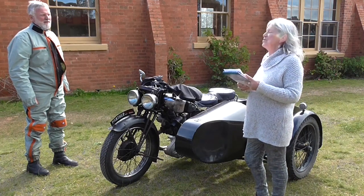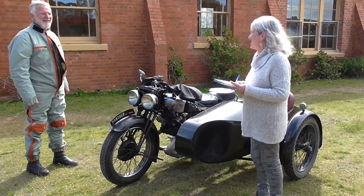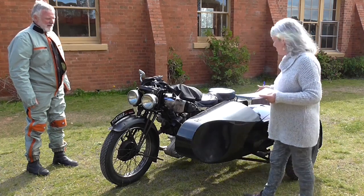So how many bikes do you think you've got in your shed? Insufficient. It never ends, does it? So is there any other story you'd like to tell us about this bike and sidecar in particular?